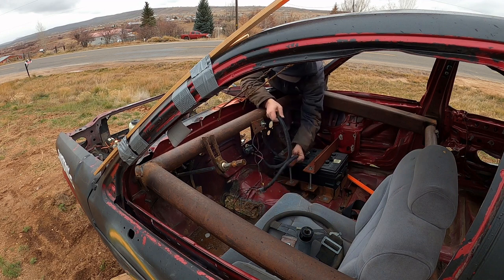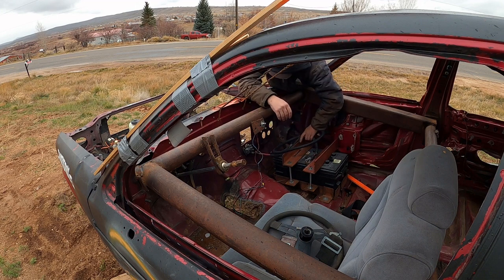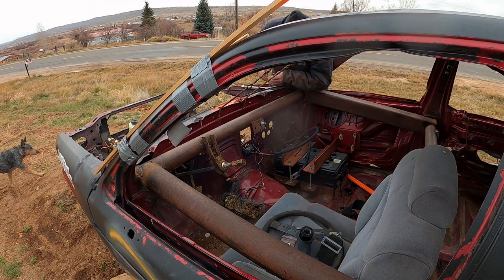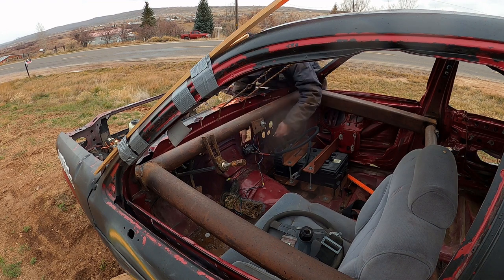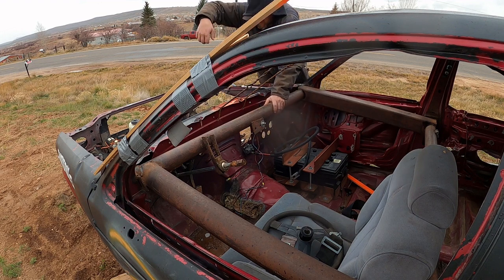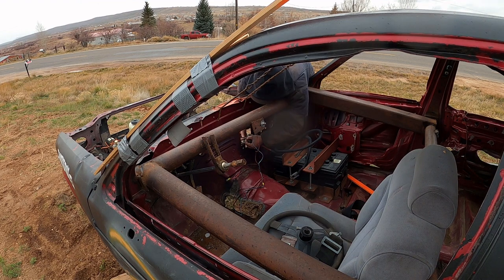So now all we've got left on the solenoid is just the main battery cable, and we're just going to leave it on that for now. We'll go ahead and get that solenoid out of there. Alrighty, let's get that out of there then. Down there. Alrighty, we'll just stick our nut and bolt back in there, and we've got it for the next go round.